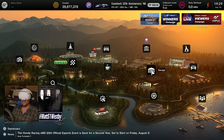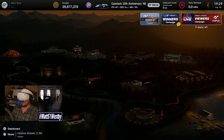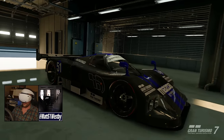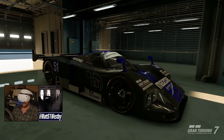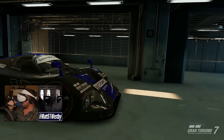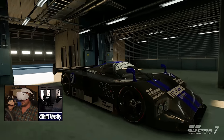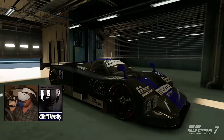Instead of starting out and going straight into a car and getting very motion sick and all that fun stuff, let's start out with going to the garage and see if we can do VR showroom. Whoa! This is definitely interesting. I can tell that I am wearing a VR headset, sure, but it's just surreal to see 3D space out in front of me.